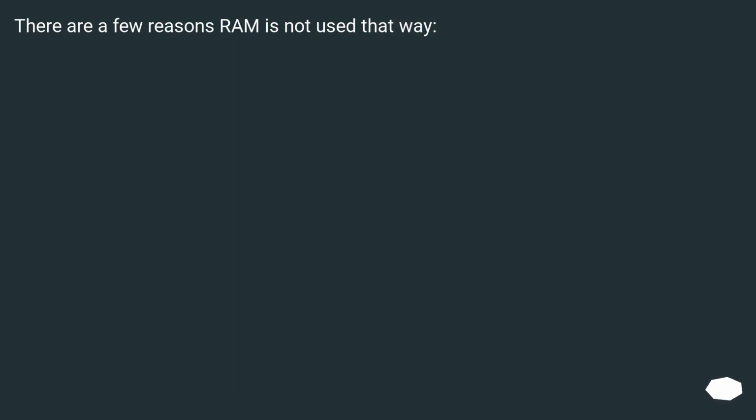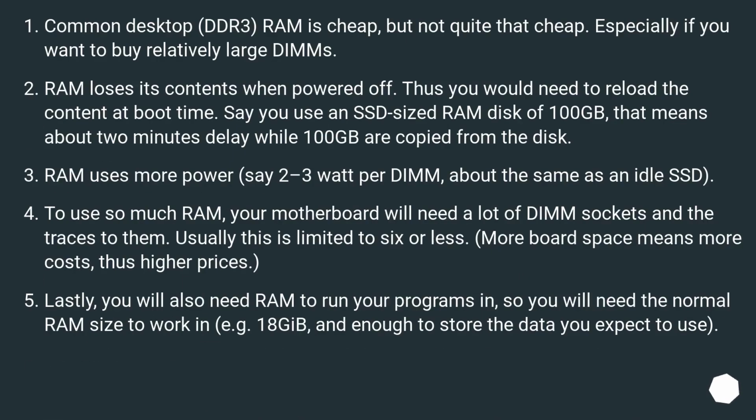There are a few reasons RAM is not used that way. Common desktop DDR3 RAM is cheap, but not quite that cheap, especially if you want to buy relatively large DIMMs. RAM loses its contents when powered off. Thus you would need to reload the content at boot time. Say you use an SSD-sized RAM disk of 100 GB, that means about 2 minutes delay while 100 GB are copied from the disk.